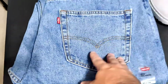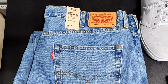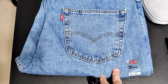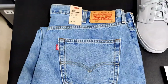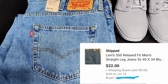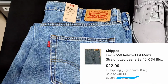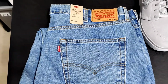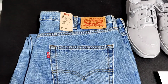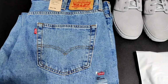I bought this pair of jeans here from Goodwill. And they were brand new with tags. I paid $9.99, so I paid $10 for these. But they did sell tonight, and they sold for $22 plus shipping. The $22 was an offer, another offer I sent out. I probably listed these at $24.95 or $23.95. But again, I was trying to make some sales today, and it worked.